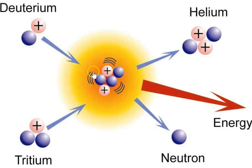All right, what you're looking at is fusion here, the act of fusion. We're going to read a little bit about that. Go ahead and join me on page 434 in your science textbook.